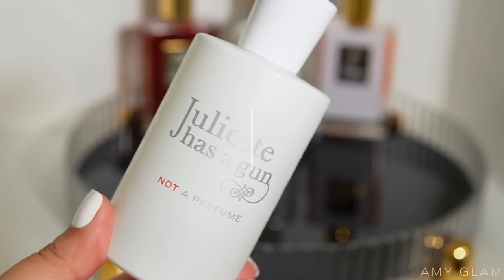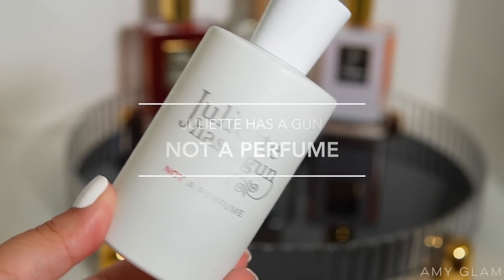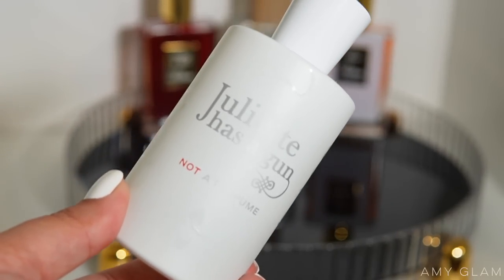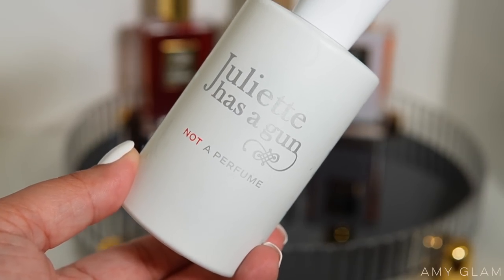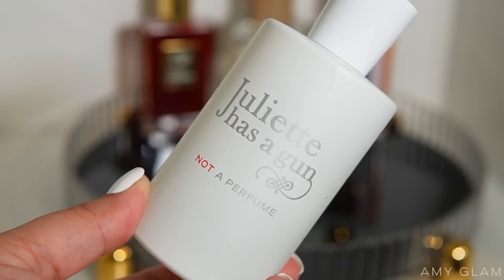Next fragrance is Juliet Has a Gun, Not a Perfume. Of course, I had to bring this with me. This is an easy reach for me. I did bring a lot of fragrances that were easy reaches for me, but this one is just one of those that I can pick up any day, anytime, and I know it's going to smell good. It has been smelling a little different here, but I still love it.